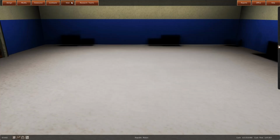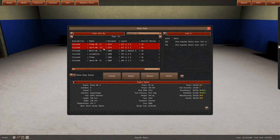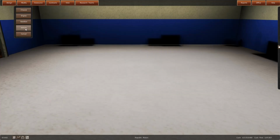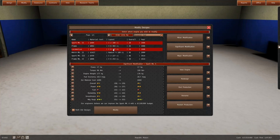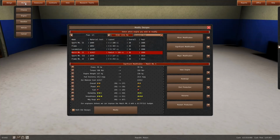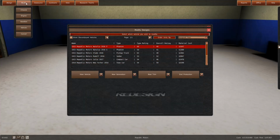Wait, are we still making... Who's using the Flame? Victor. I don't think we have the new Victor done yet. Nope. Okay, so we still have to keep that engine on. That sucks. Spark Mark III we upgraded, and we are also working on something else, aren't we? No, Flame Mark II and Match Mark II. Oh yeah, but I can retire Spark Mark II, I think. It's used by the old Natalias.